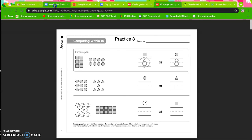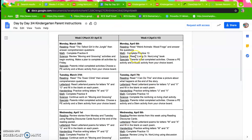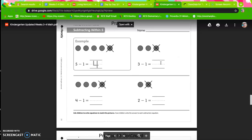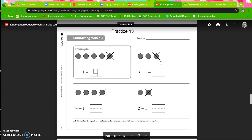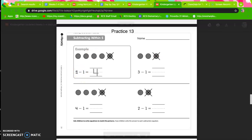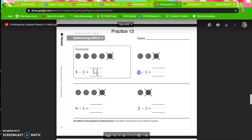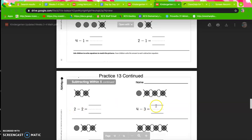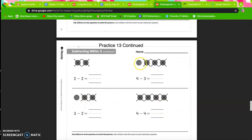Okay. And then today for math, you're going to do math practice 13. So we're going to go to 13. We're still working with minus today. As you see, it's a subtraction sign. So we start out with the whole amount. Linus comes and takes some from us. And now we are left with how many, okay? So we started out with 3. Linus took one of those. So what is 3 minus 1? And you're going to put your answer, and you're going to do that for all of those. Okay? Look at your pictures to help you solve it.